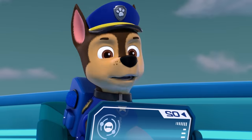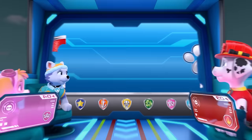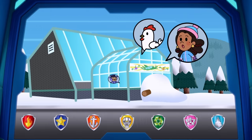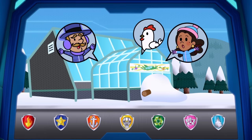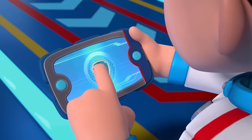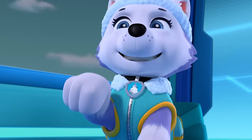Paw Patrol ready for action, Ryder, sir. The entrance to the greenhouse is blocked, and now Mayor Goodway, Chicoletta, and Mayor Humdinger are trapped inside. So for this mission, I'll need Rocky. Green means go! And Everest. Ice or snow, I'm ready to go!